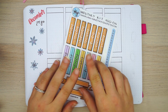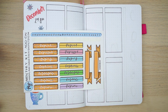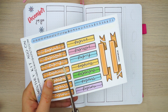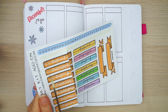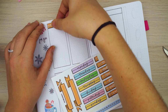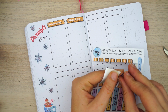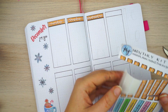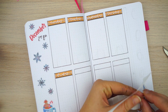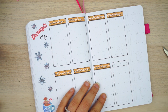Now for my weekly headers on this spread, I'm taking these longer rectangular weeklies from the matching functional add-on sheet, and I'm cutting those down so that they fit perfectly inside my daily columns here. This is actually a sticker idea that my mom showed me a while back. She also uses my stickers in her own bullet journal, and it's incredible. And it's just amazing for fitting in these longer headers in layouts where maybe they normally wouldn't quite fit. So shout out to my mom for that little sticker hack. Love you, Mom.